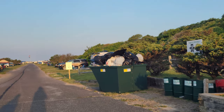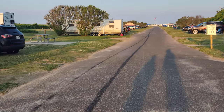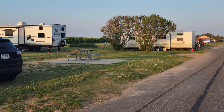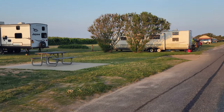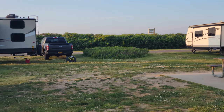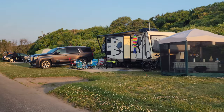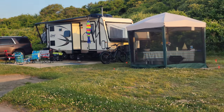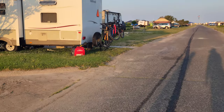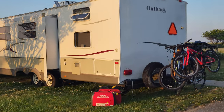A lot of garbage discharge over here. It's H12. Oh, there's no one here. It's an empty site here. H11. Lots of big RVs here with their own power. Nice setup over here. Got its own picnic table, own sink screen. And then over here, it's nice. Look how many bikes they brought over here on the back of the RV.